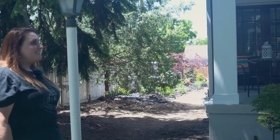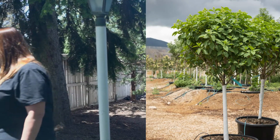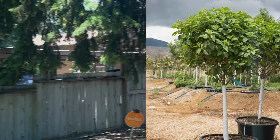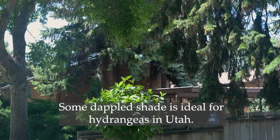Hopefully. So I'm still eyeballing that hydrangea tree behind you. Pretty, huh? It's pretty happy, too. It's really happy. And that's another really good spot for it, too. I mean, that nice dappled shade that it's going to get.